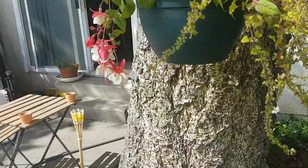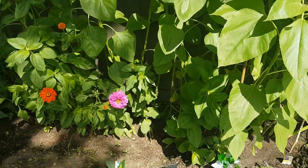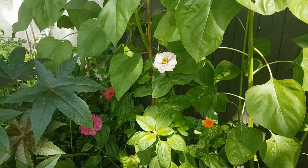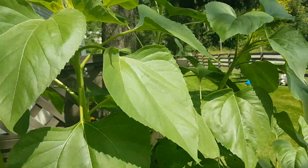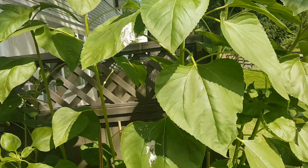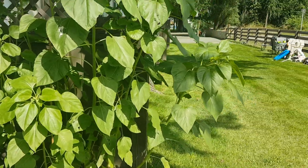And here's the fuchsias from the hanging basket. And Julie planted these from seed. All the zinnias are coming out. They look great, and they're all different colors. And the sunflowers are about 7 or 8 feet high now. In 2 weeks, they should have a full head of sunflowers on them.